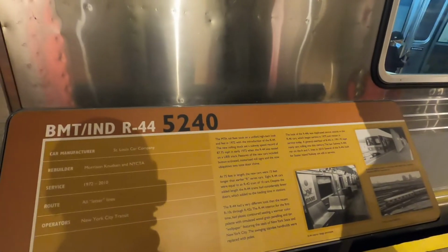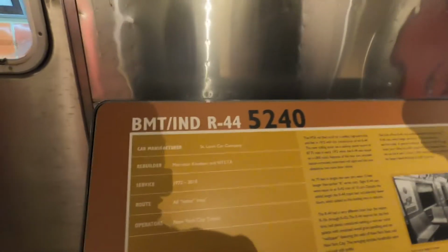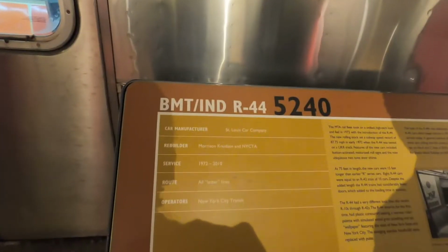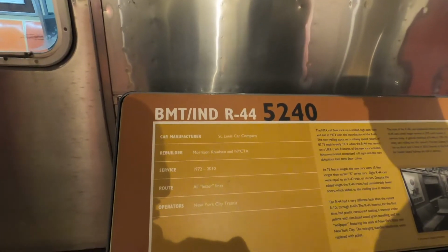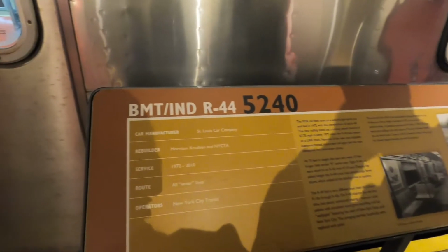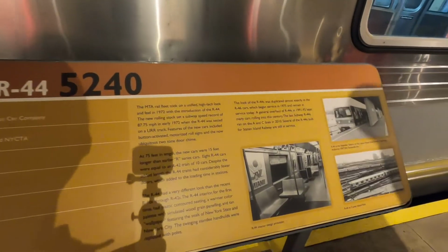This is train car 5240. Doesn't say what. Okay, car 5240. It serviced from 1972 to 2010. Yeah, it looks like a new train, a regular service train. Right. It looks like a D line. And then it says route all letter lines. Made in St. Louis. Ooh, St. Louis Car Company. Wow, that's awesome.